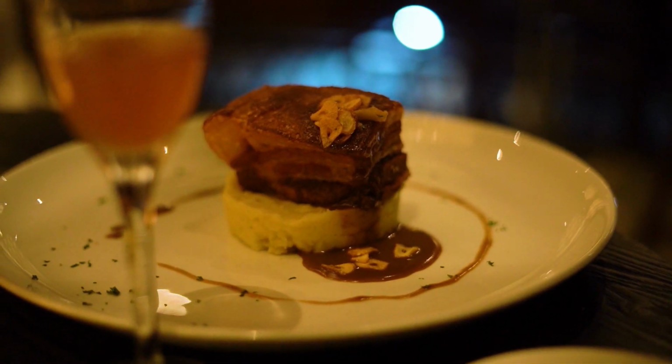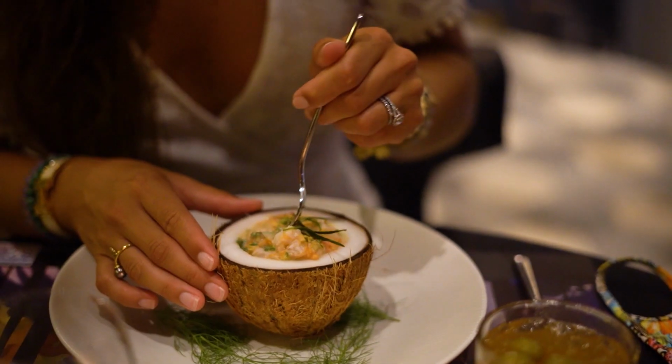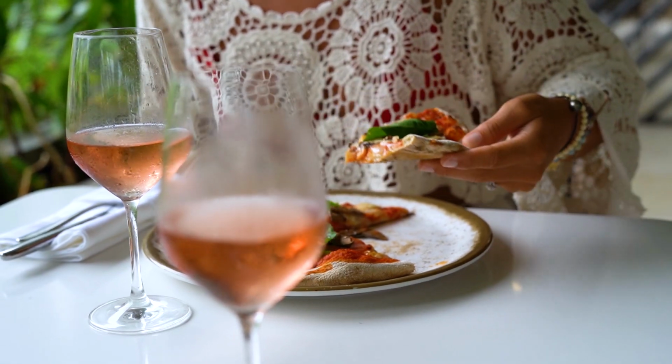I guess based on our previous experiences, we thought it would be good. However, it was exceptional. Some of our favorite restaurants like Brando's, which is a French Polynesian cuisine. They also have this Indian restaurant we were able to try where we ate inside a train car. It was just such a cool experience.